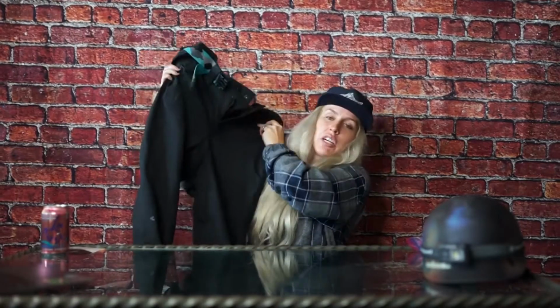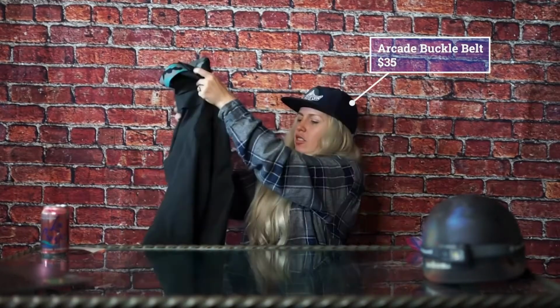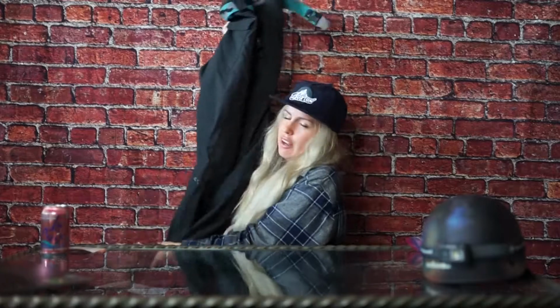Okay, so now that we've gone over everything that is in the bag, taken some things out, these need to go in the bag. They are a pair of 32 snowboarding pants and, of course, an arcade buckle belt. These are really nice snow pants. Definitely weren't super expensive. Absolutely worth it. They keep me nice and warm and dry.